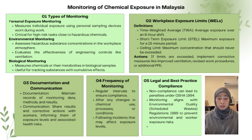Types of monitoring. First, let's discuss the 3 main types of monitoring. Personal exposure monitoring. This involves measuring individual exposure using personal sampling devices during work, especially critical for high-risk tasks close to hazardous chemicals. Environmental monitoring. This assesses hazardous substance concentrations in the workplace atmosphere and evaluates the effectiveness of engineering controls like ventilation systems. Biological monitoring. This method measures chemicals or their metabolites in biological samples such as blood or urine, useful for tracking substances with cumulative effects.